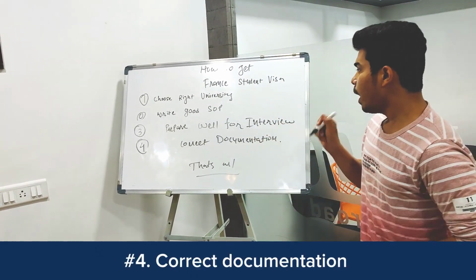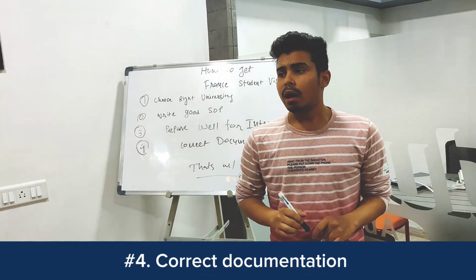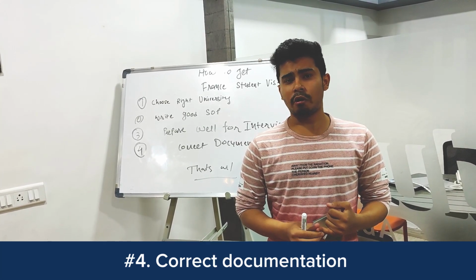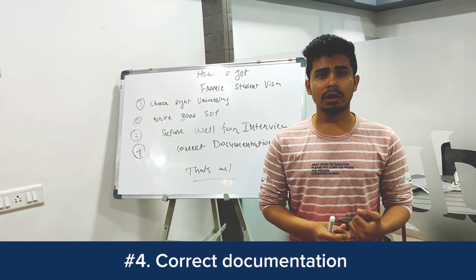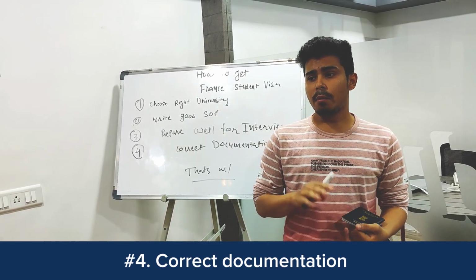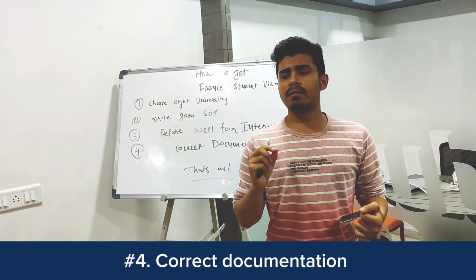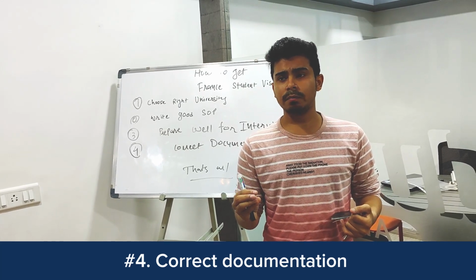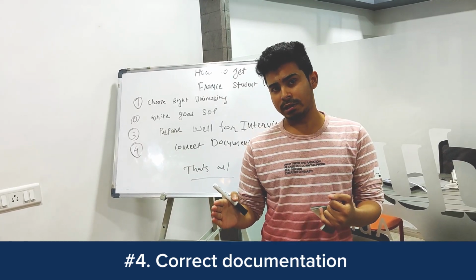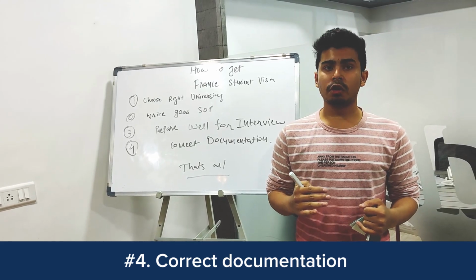Okay. And the fourth and last thing is correct documentation. Like many people make mistakes, like not putting insurance, not putting your accommodation, not putting your correct finance documents. But we have to care about that, right? When I talk about the financial document, you have to put minimum 15 to 20 lakhs for a 2 year course. So it will make your visa more secure.